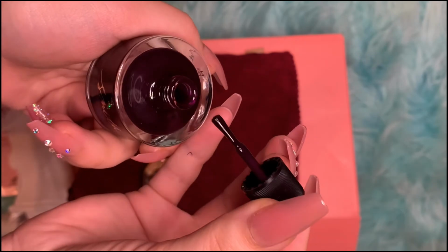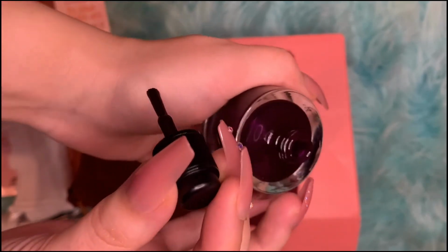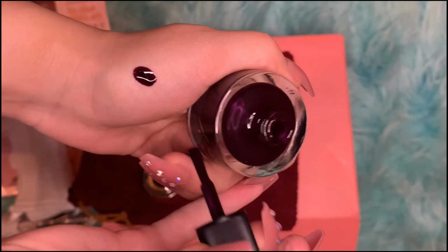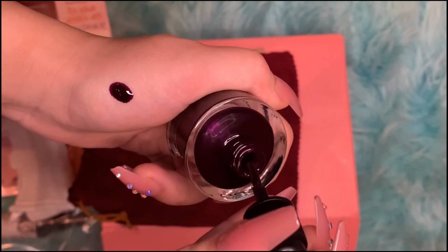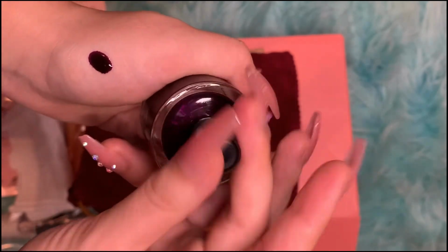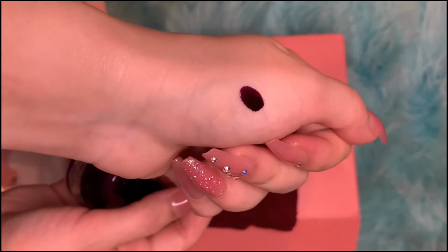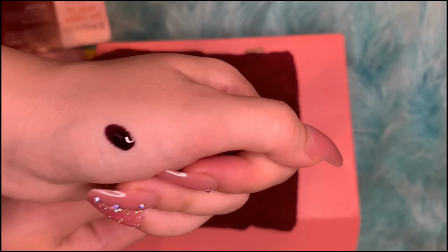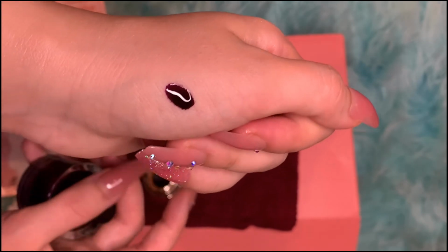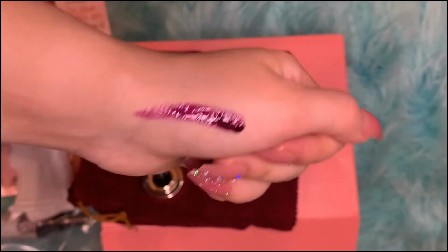This is what it looks like. Let's see. Oh, okay. Yeah, it's a lot more purple than I thought. The bag has more red in it, more burgundy. This one has a little bit more purple to it. Yeah, you can see the purple more now.